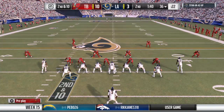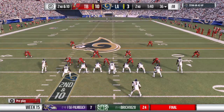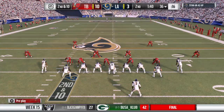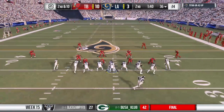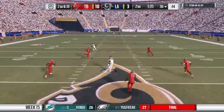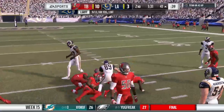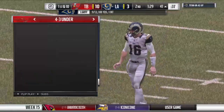Green, 39. Green. And the back goes into motion. And some changes here as the D-line separates some. Goff now looking to throw. And this time he's got the hook up. It's complete. That one goes for 24 yards.